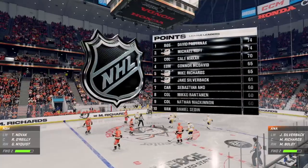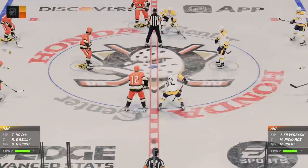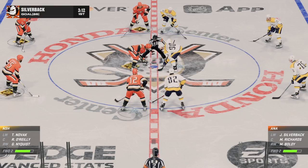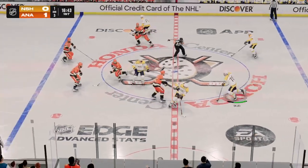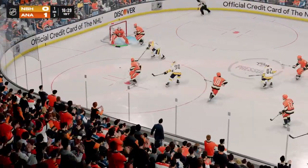Anaheim's talked a lot about getting off to good starts, and look at this, case in point right here. Well, yeah, you get up by one goal early in the game, and it just creates momentum all around your bench. Everyone gets on the ice. They want to contribute. They want to be the one to get the goal on the board and continue to increase this lead. I think they've been real effective to start this game.